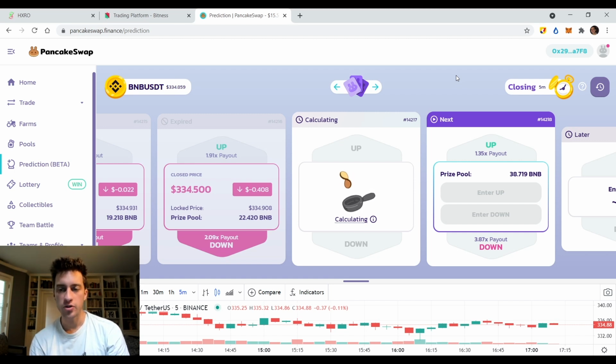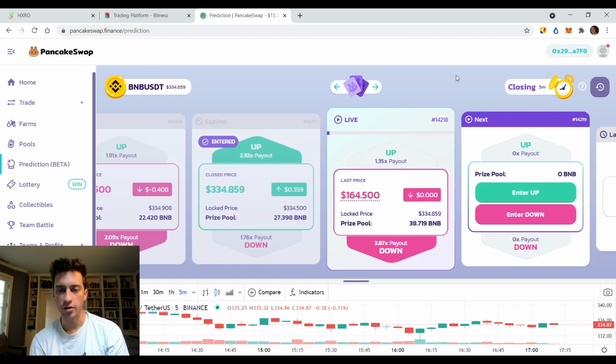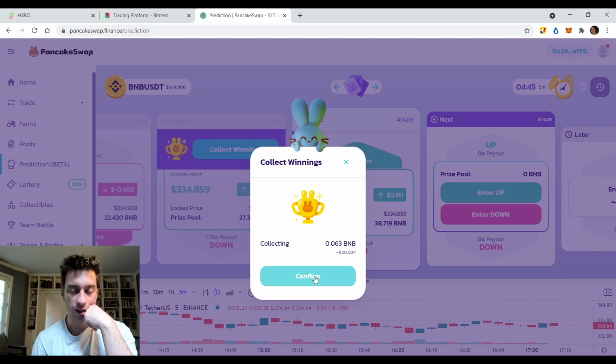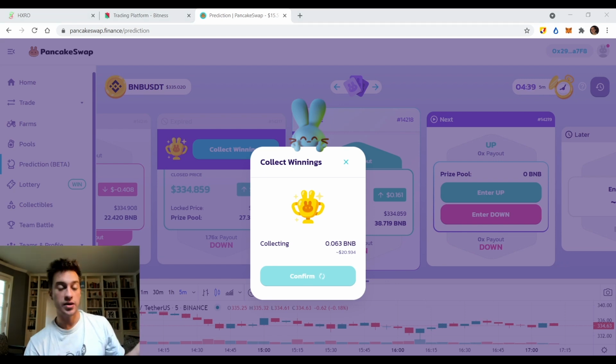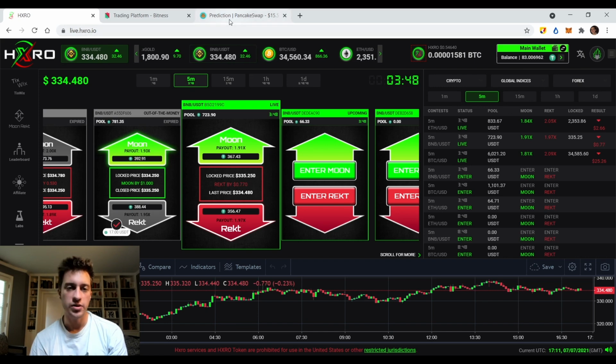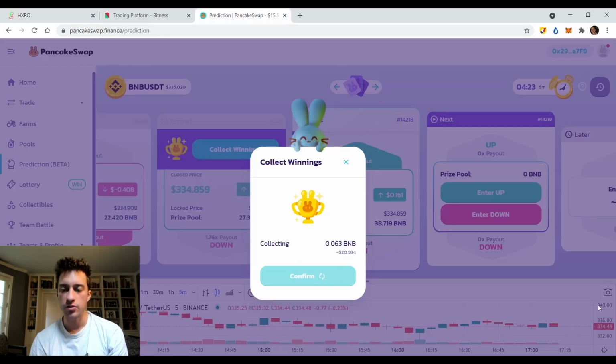I'm going to show you guys what the final P&L was. So let's go look at that. I'm going to click collect winnings, confirm. Okay, cool. After that collects, the initial balance that I had of BNB, super simple, was 0.6492, and the initial balance that I had in USDT was 100. Now, as you can see, we have 83 because 100 minus 17. We have 83 Tether, but now let's go see how much BNB I have.